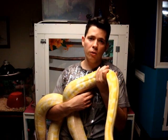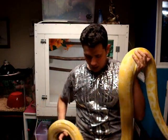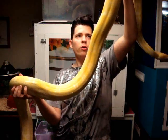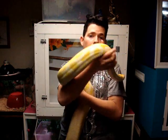When you're holding her, she actually feels heavier. Her body's always felt heavier for the volume that she is than Nano's. I think she's got a lot more muscle tone to her than he does. And maybe that's a female thing, because females are a little bit heavier weight than males. But she's very solid. And I love the color on her. She's almost solid gold. She's such a beautiful girl. And she is so sweet. Most Burmese pythons are very vocal, but she's pretty quiet.